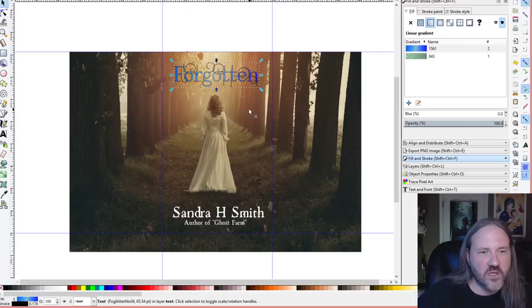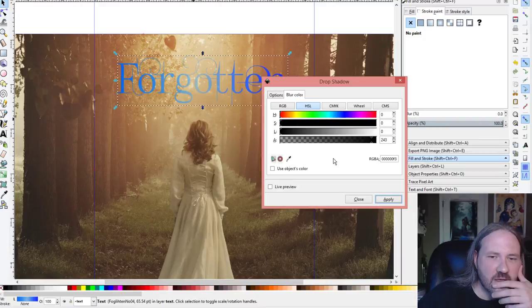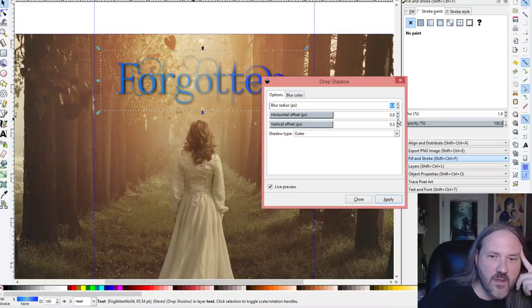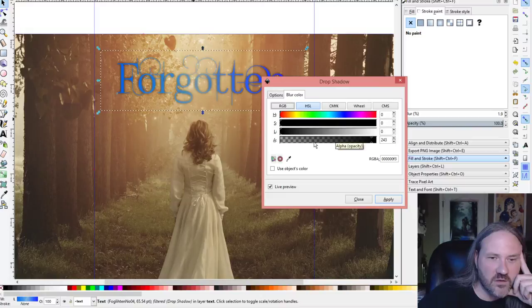And then from here, I think I'm gonna pop off the stroke for a minute. And then we'll add some drop shadows right here. So live preview, you can see this is gonna make it pop out quite a bit. For this one, I'm just gonna dial it back into zero and just have it be as a blur behind it, you can see. And we can actually make the blur color anything other than black as well. You can make it slightly transparent or lots of different options.